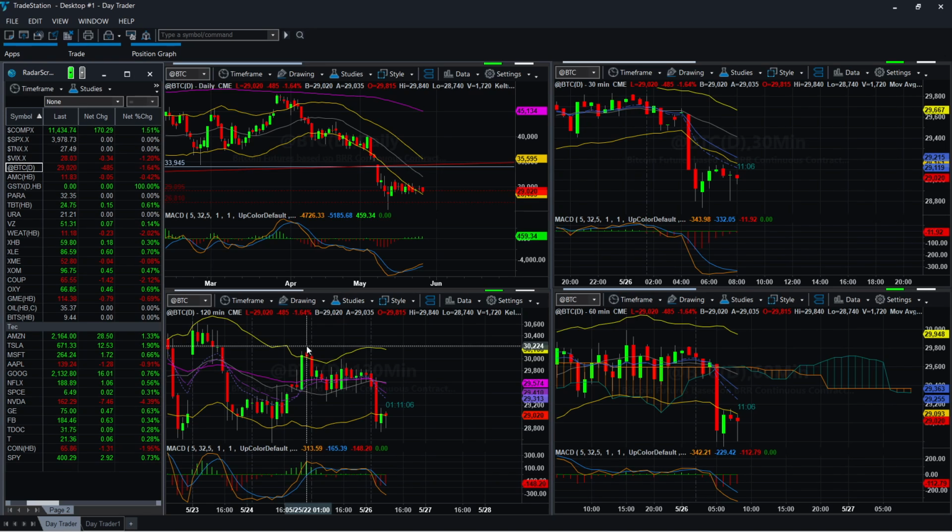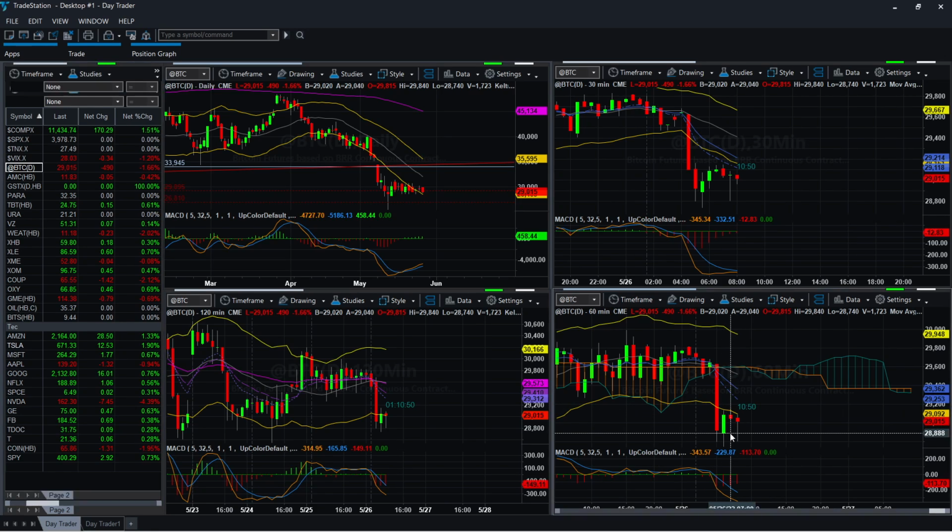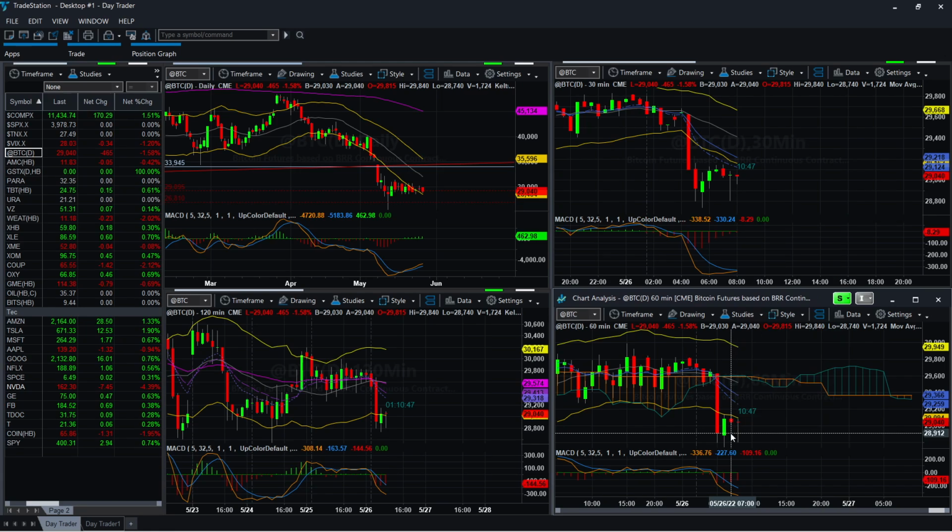I'm not terribly frightened of buying it here. This is a little unfortunate. You got a flag on your 240, on your 120s. But the 60-minute looks like a flag triggered. It looks like it's about to fail. If it breaks above the high of 29,145, then that's a failed bear flag, which means it could turn into a bullish move. So watch that if you're day trading BTC or intraday trading BTC. Watch it. Watch it now.